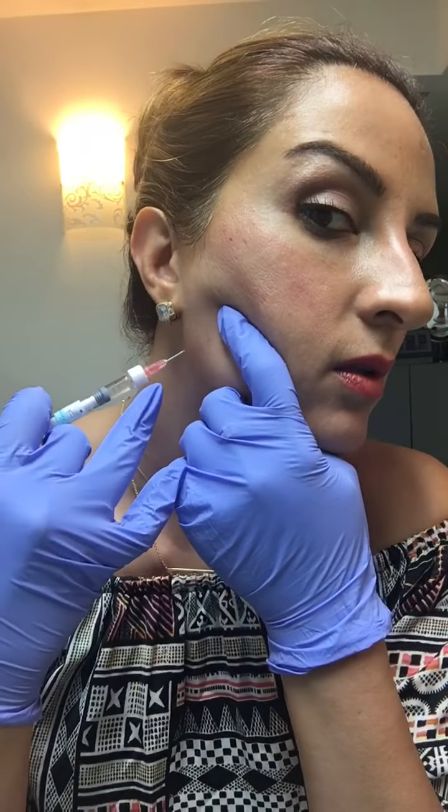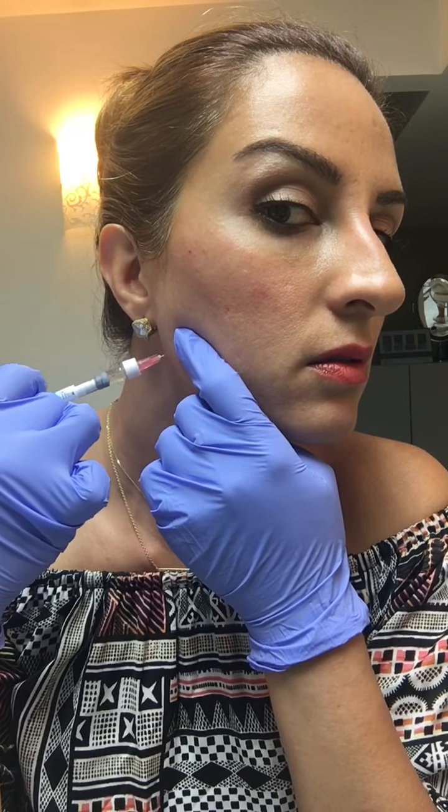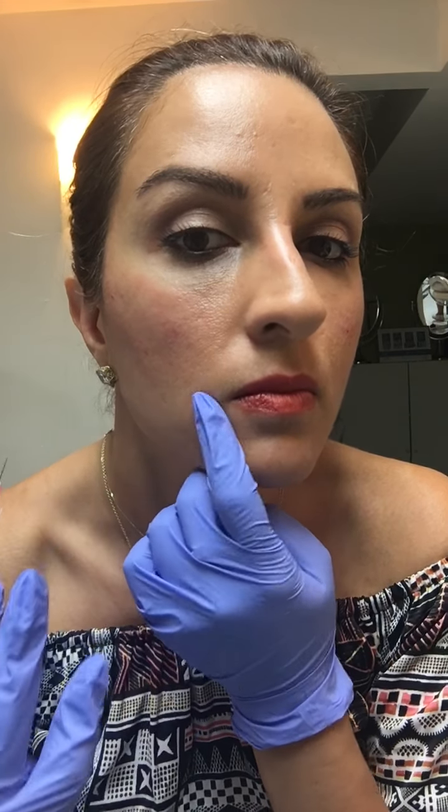I'm gonna do a little more on the corners here. And it will start to blend out some more as it settles in. The product does expand a little bit. It likes water. It's a water retainer. That's why it tends to be a little swollen at first. So let's do just a smidge here to help pick this up.